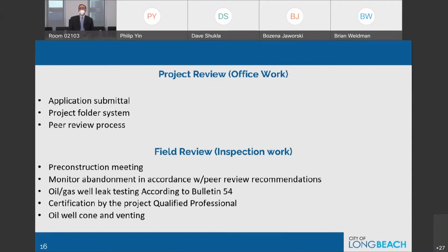The testing cannot happen carelessly because of the details involved in testing. For instance, we don't want testing to be done after the soil has been tossed around too much. We don't want to see the testing done when it's windy, so we can get the right measurements by the equipment. We're all concerned about the testing and coming up with a correct result on each well. Then at the end, when the project is done, there is that process certification that I spoke about already by the project qualified professional. By that time, all the work with underground of the well and below the grade level is done. And then we get onto the oil well cone and above ground, and what basically is the final finale for the oil well abandonment.